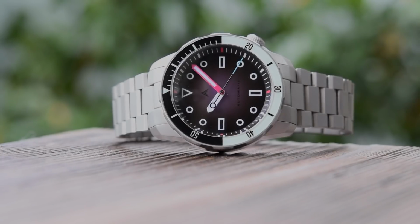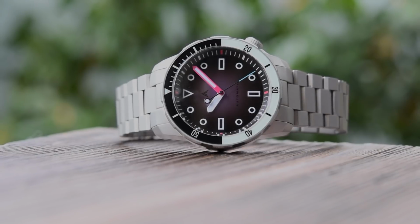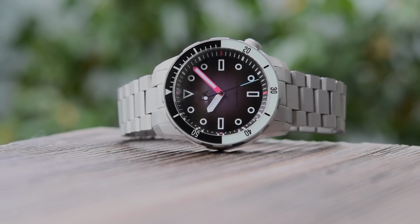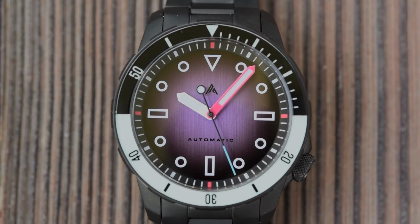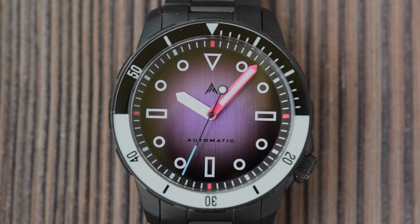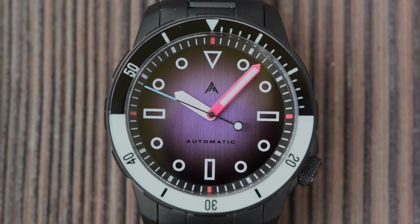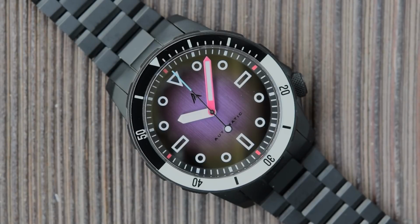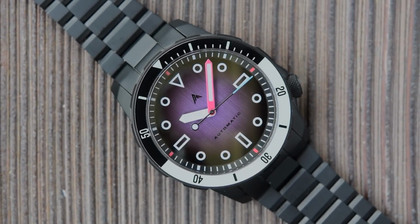The branding's a little bit more noticeable on this one because it's black against the purple, and the colour palette is similarly restricted, but they have added that little bit of baby blue to the tip of the second hand. But I guess there's an argument that if you're going to buy one, you may as well go all in and get the black one as well. It really is a unique look. It's essentially the same as the bead blasted case, but obviously DLC coated. And that really is a cracking shade of purple they've used for the dial.